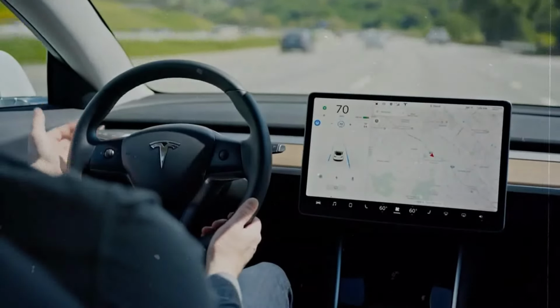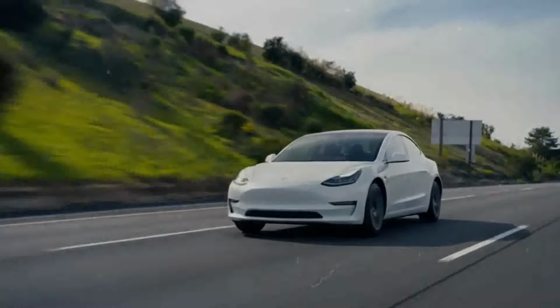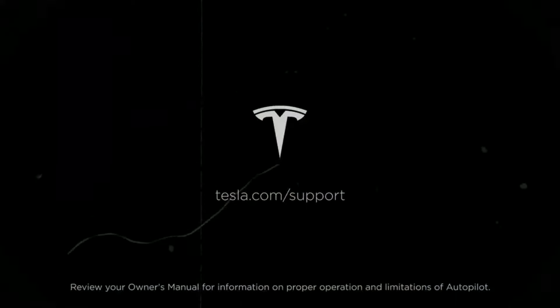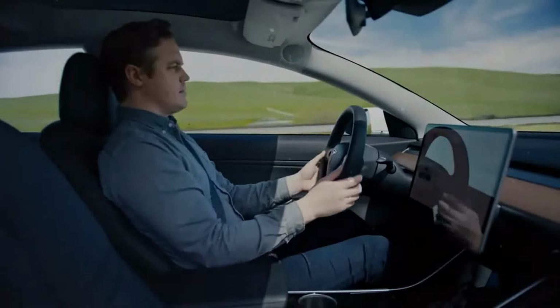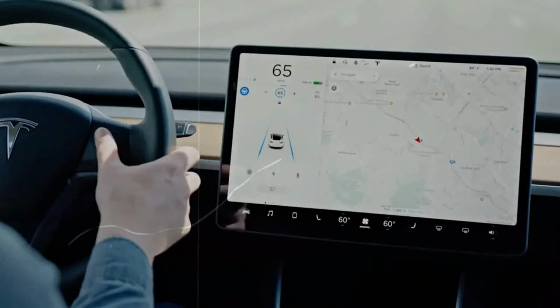The Model Y, apart from potentially being more economical with the tax credit, offers numerous benefits, including ample cargo space with a rear trunk and a front trunk, providing extra room for luggage and groceries. Additionally, a higher driving position and the ease of loading and unloading make the Model Y an excellent choice for families and those needing more versatility in their daily lives.